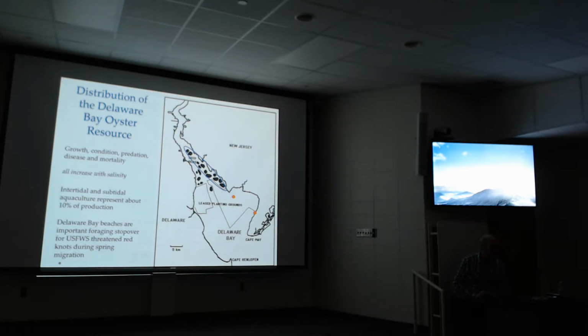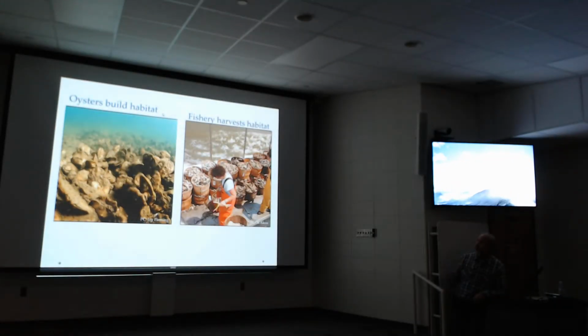I think red knots occur down here. This is one of their overwintering areas. But the larger portion of the population migrates down to South America, and a portion of it also goes all the way down to Tierra del Fuego. They breed up in the Arctic. And so on their spring flight, they stop over in the Delaware Bay for a couple of weeks in May, coinciding with the spawning of horseshoe crabs, with the highest concentration of horseshoe crab spawning in the world in Delaware Bay. So all those sorts of things kind of affect how we manage the oyster population.